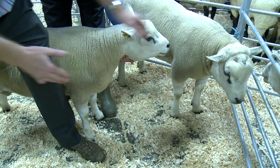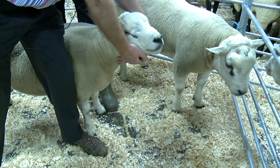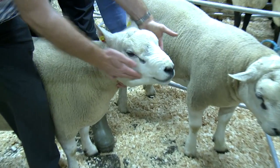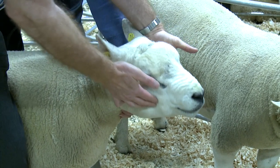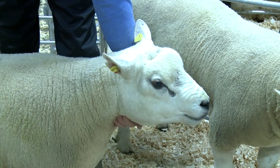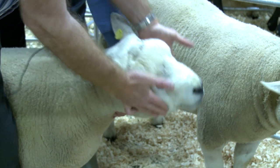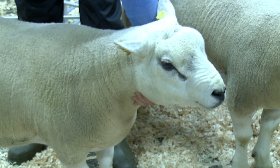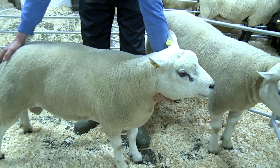Also check the teeth along the sides, the big teeth, the molars at the back. Run your hands down along the sides there, again with an older ram, and make sure there's no lumps or abscesses there, or even sharp teeth. Sharp teeth will cause ulcers or even abscesses. So a simple thing, run your hands down the jaws each side. So that's 3 T's: timing, tone, and the teeth.